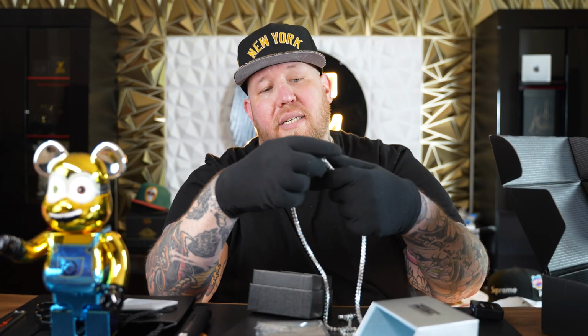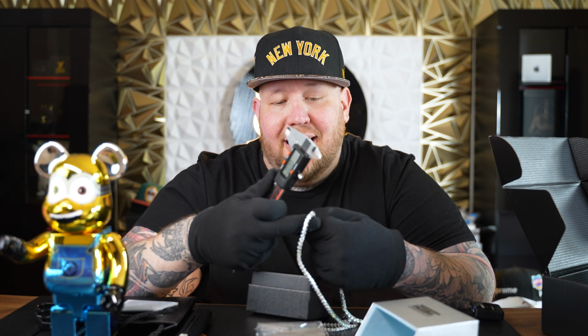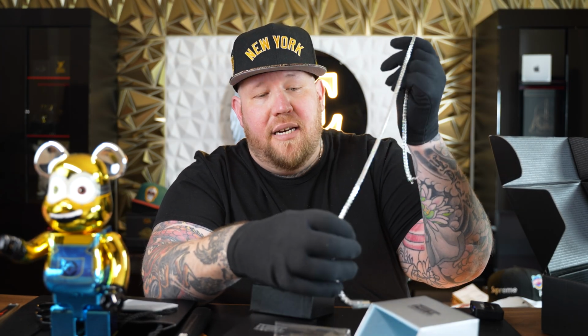We can get a quick measurement. Usually tennis chains are always on point, because they are just set and the stones are measured to exactly what it is, so you never really have anything off. But just to get a quick measurement, oh wow, we're actually at 5.5. Okay, so it's actually a little bit over. I'm glad I did measure that. Let's see what this is over here, and I want to try to get this straight on. Yeah, 5.5, guys. Wow. Okay, so it's good that I did measure it. So this is actually a 5.5. It's a little bit over, so we have a little bit of a thicker chain over here.